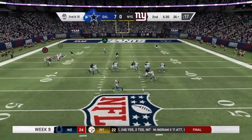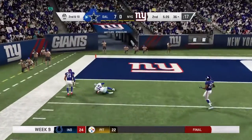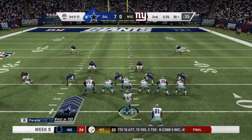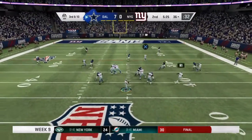On play action, it's Murray. He's going to rifle one deep left side. And that will be incomplete. Tried to dial up the long way out there, but it'll be 3rd down. An incomplete pass on 2nd down muddles things a little bit here. This is 3rd and 10.